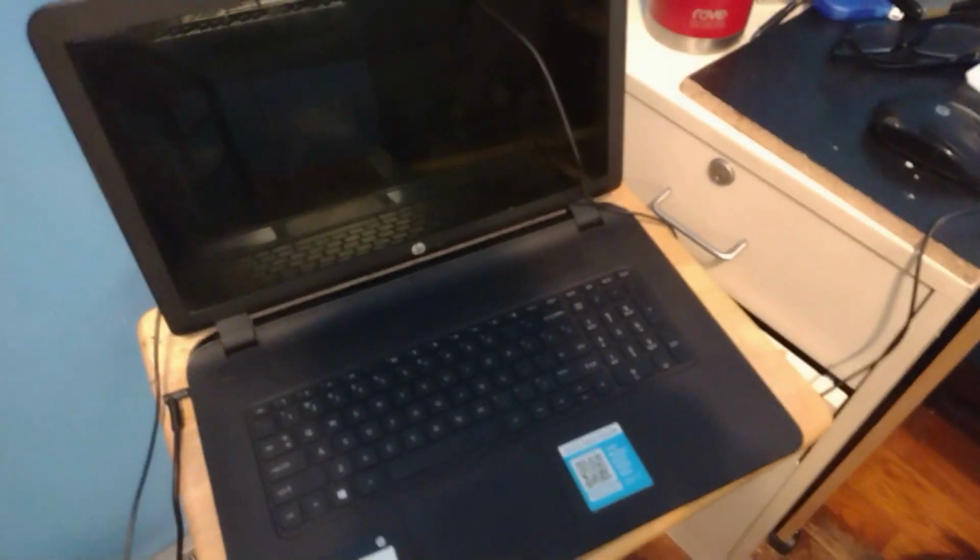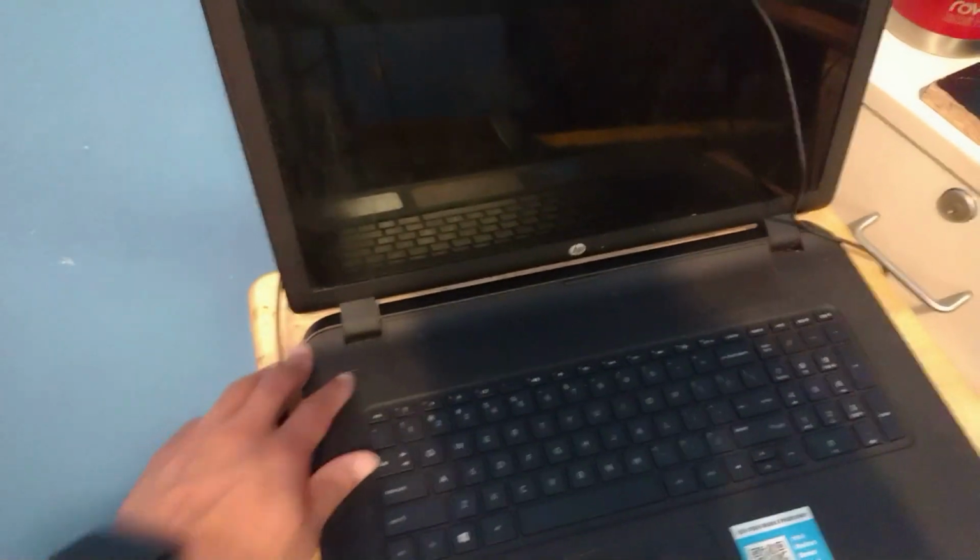All right, so here's my laptop. I mean, don't get me wrong, you know what I'm saying? It did a lot for me throughout the years. But this thing is like 14 years old. So I'm about to turn it on.